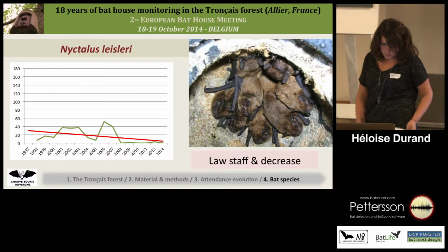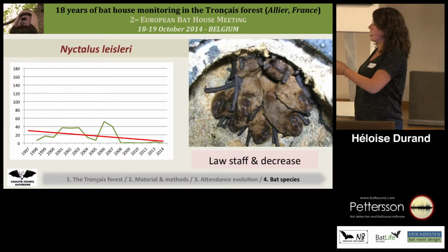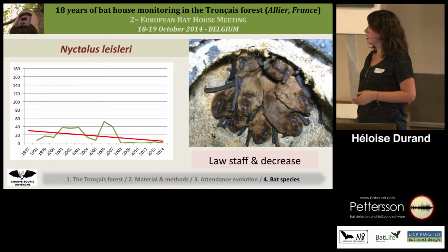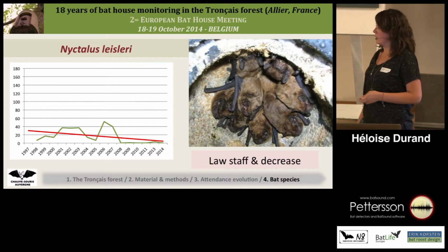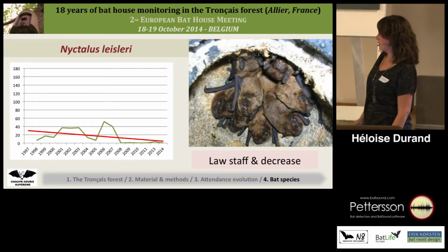Okay. So Nyctalus leisleri, until 2009, we have it regularly in a few boxes, but regularly in summertime. And since 2009, like the global tendency, it's decreasing.